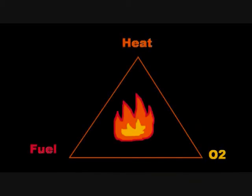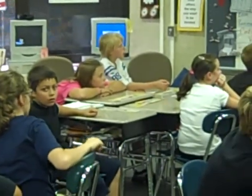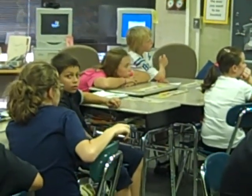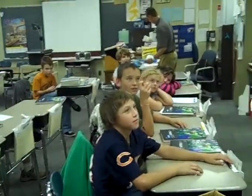These are the three things fire needs to be: fuel, heat, and oxygen. One of the key points to having a fire. Now, we went around to 3rd and 4th grade classes to ask them what they knew. Seems as though they have much to learn, just like the cavemen. We're going to talk to you a little bit about fire today.